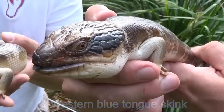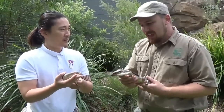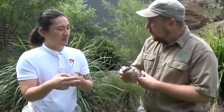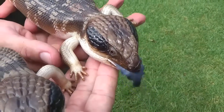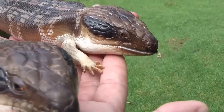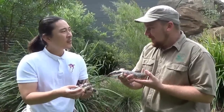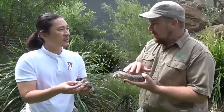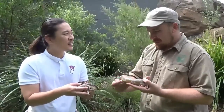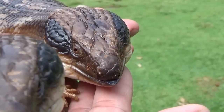They're quite different from the other blue tongues, not only in appearance, but also their behavior. Their tongues are almost a dark blue to a purple color. They've got these beautiful patterns along the back, and there's a lot of variation. These are ones from a Western Australian locality, with much more contrasting patterns. If you were to find this species in South Australia, the patterns will be a lot more muddied, a lot more indistinct.